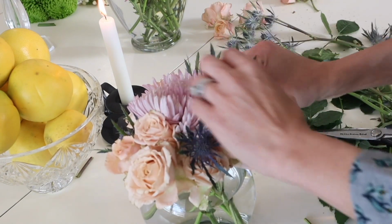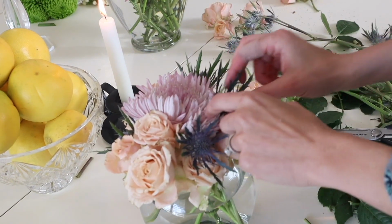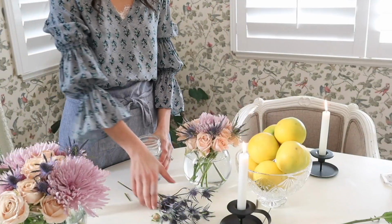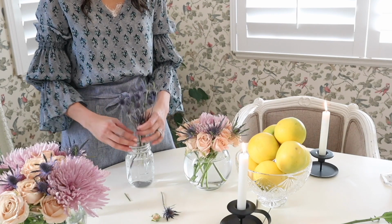As far as meaning goes, spider mums symbolize sympathy and remembrance. They are often included in bouquets to symbolize peace, and they can be found as tributes to the dead.